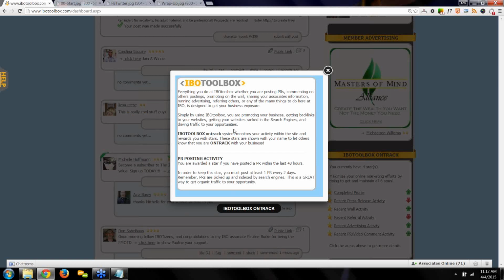The IBO Toolbox on-track system monitors your activity within the site and rewards you with stars. These stars are shown with your name to let others know that you are on track with your business. So for press release posting activities, you're awarded a star if you have posted a press release within the last 48 hours. In order to keep the star, you must post at least one press release every 2 days. Remember, press releases are picked up and indexed by the search engines, and this is a great way to get organic traffic to your opportunity.